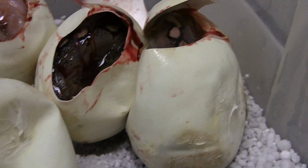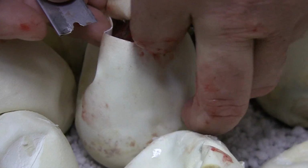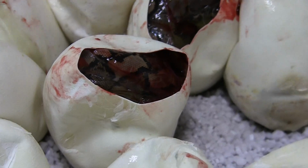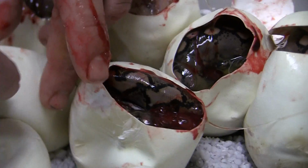Ooh, there's another motley. Man, we like that. Look at that, guys. Motley. Not bad. That probably is a motley. And I think that's a motley. Another motley. Really? I think so. Nope. A normal. That's a really rare snake.